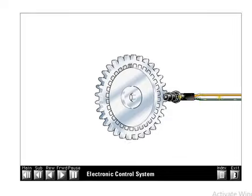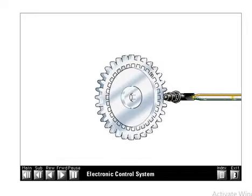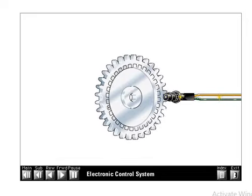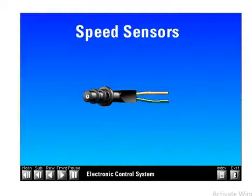The ECM counts the time between these signals to determine how fast the engine is running. All of the teeth are evenly spaced except one pair, which has an additional tooth between them. This additional tooth sends an additional signal, which indicates top dead center to the ECM. Because speed sensors use an internal magnet and coil to generate a signal voltage, they do not require a supply voltage from the ECM. They also use only 2 wires instead of the 3 wires used on pressure and position sensors.